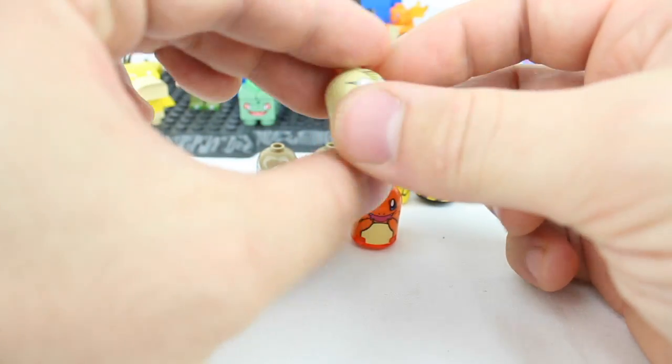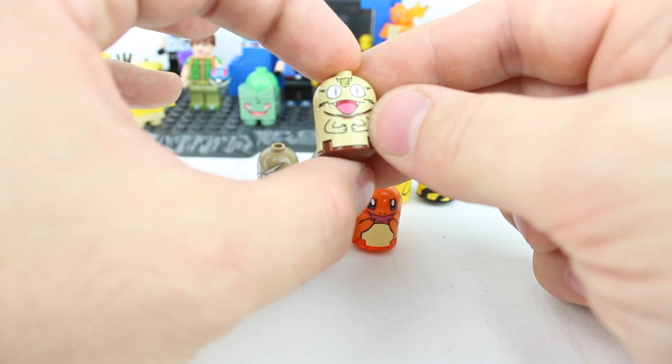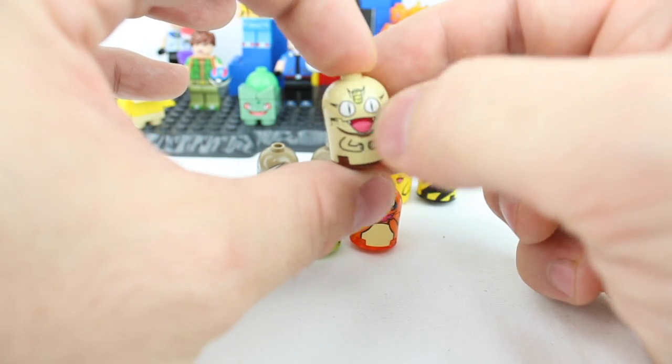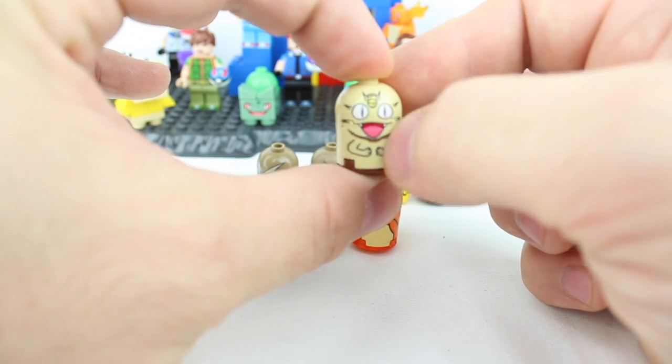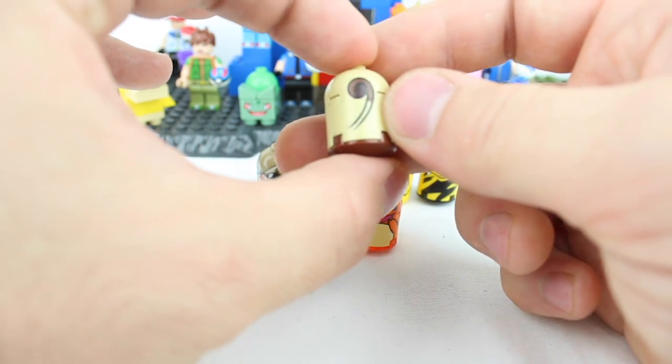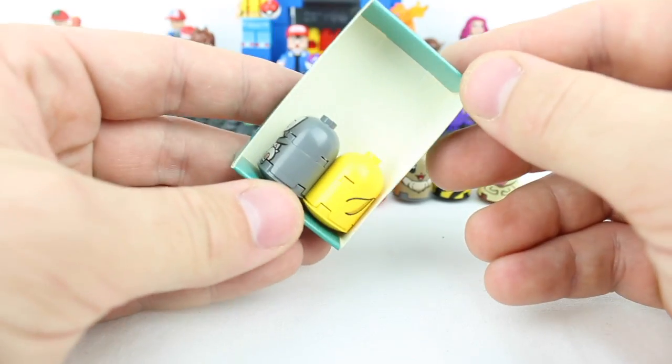Next up we have Meowth. This looks just fantastic. Same thing with all the other ones. Nicely printed. Meowth has this great look on him. They even put a little shimmer look in the medallion piece in between his eyes and his tail in the back. Great printing.